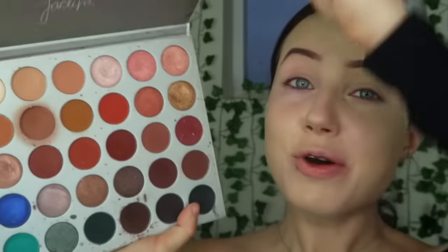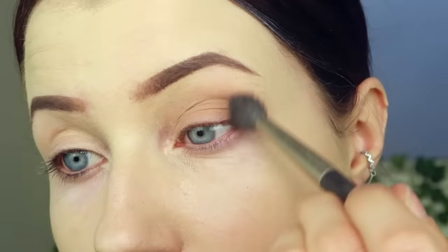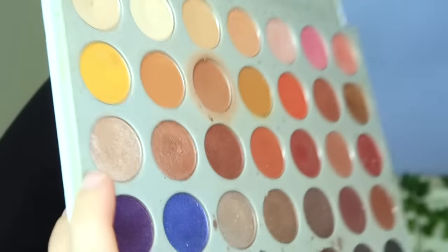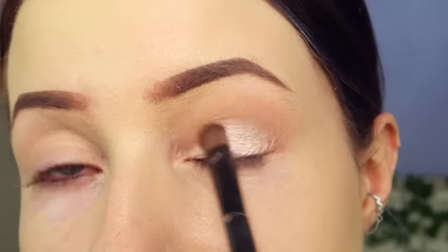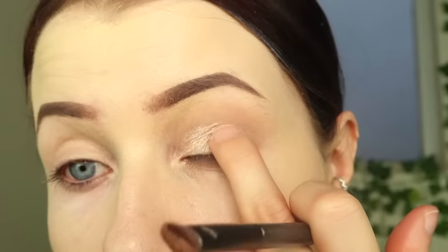So then the next step is eyes. I'm using mostly the Jaclyn Hill palette, but because there's no cool tone brown transition shades, I'm gonna be using this one from MAC, which is called Wedge. So I'm gonna use that as a transition for my eyes. I'm gonna be using this beautiful shade right here. I love this color, it's so pretty. My camera's green right now, I don't know why.